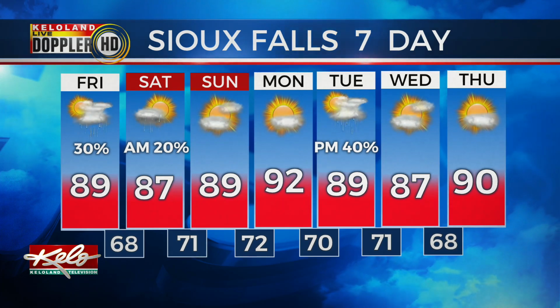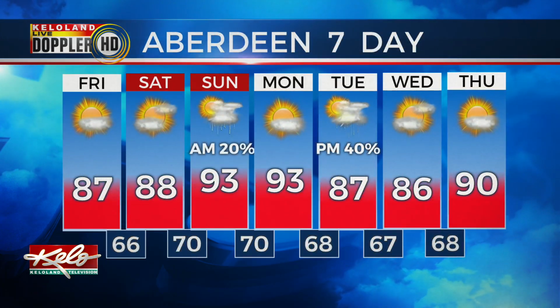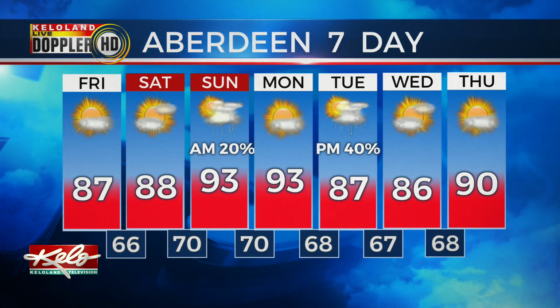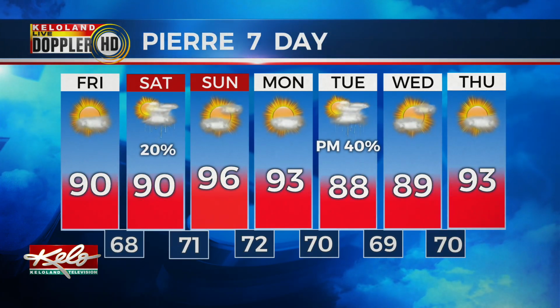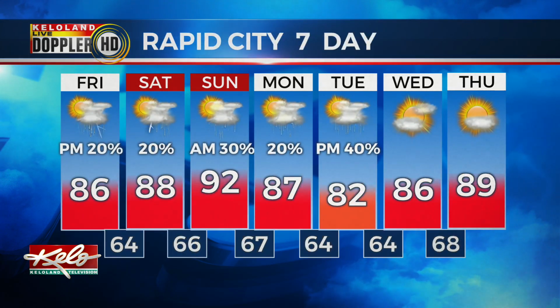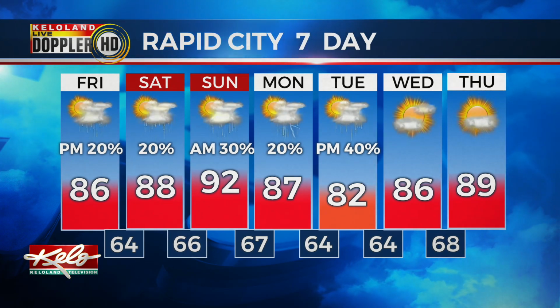Monday's high 92. That could be a day where the heat index could easily surpass 100. A boundary may kind of tease us with some nocturnal storm chances by Tuesday night again. We've got that in the Aberdeen forecast, but if we get a little knockdown in the temp, it won't be for long as heat and humidity will build again. Probably more of a dry heat for the west, but you'll have some more thunderstorms in the Black Hills. Chances just about every day.